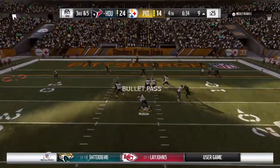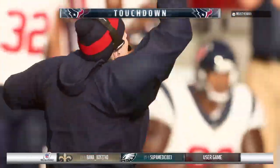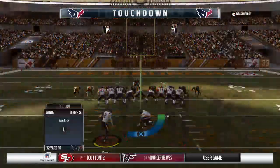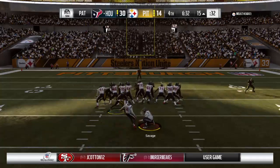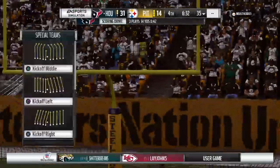To throw is Watson, operating from the gun. He's going to flip one out here to his running back. And he'll take this one in for a Texans touchdown. A great effort there. A 9-yard touchdown grab. And the Texans use the short field to their advantage as they cash in for 6.